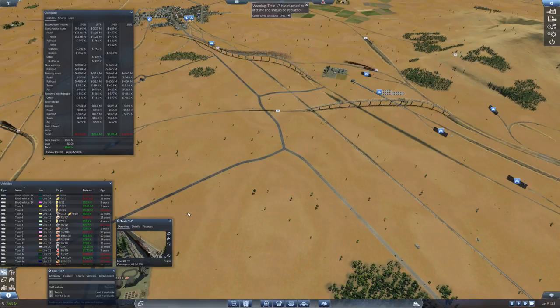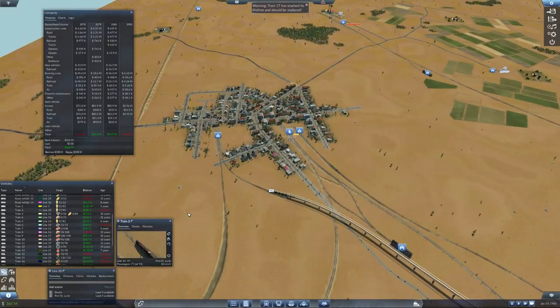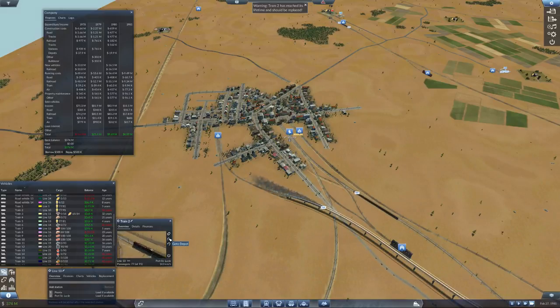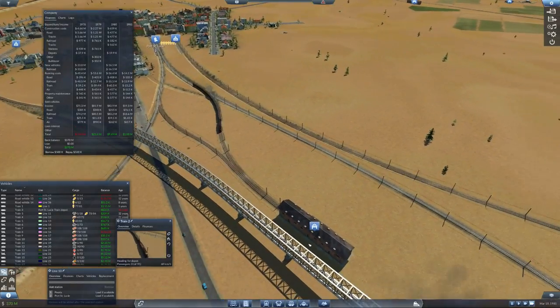Train 17 has reached its lifetime. Yeah, and auto replace it. I have it set up, pretty sure. If not, we'll look into it. Okay, this guy is coming back. Then we can send him into the depot here. Our tram has reached lifetime. Stupid tram is not making money anyways. Okay. Come in here. You're gonna be replaced by a metro liner.